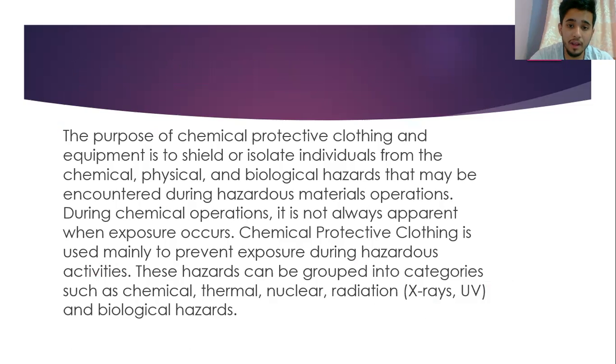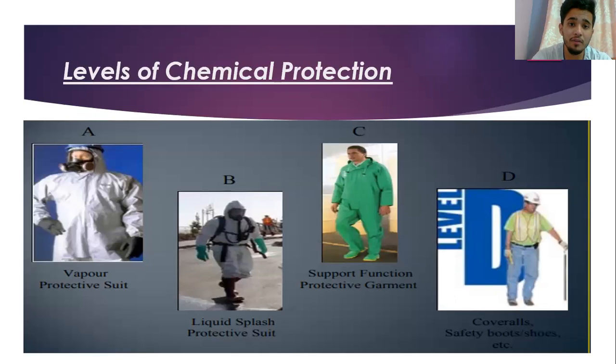The purpose of chemical protective clothing and equipment is to shield or isolate individuals from the chemical, physical, and biological hazards that may be encountered during hazardous materials operations. During chemical operations, it is not always apparent when exposure occurs. Chemical protective clothing is used mainly to prevent exposure during hazardous activities. These hazards can be grouped into categories such as chemical, thermal, nuclear, radiation like X-rays or UV, and biological hazards. The next point is levels of chemical protection: vapor protective suit, liquid splash protective suit, spot function protective garment.